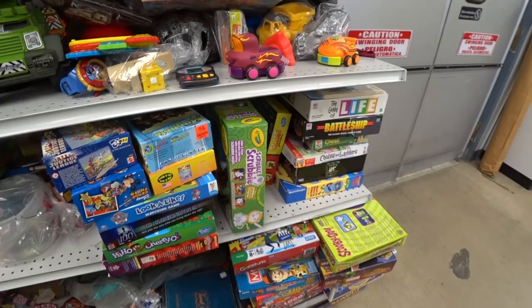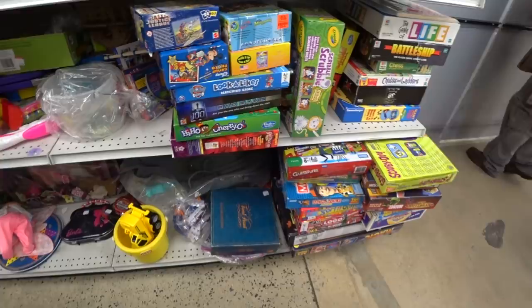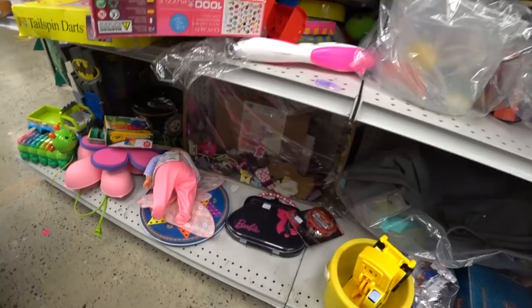Okay, let's see. Is there any games? Monopoly Junior. There's a lot of toys in here.